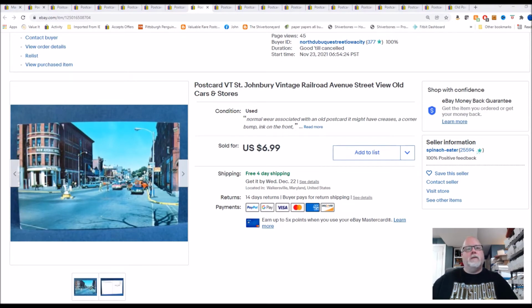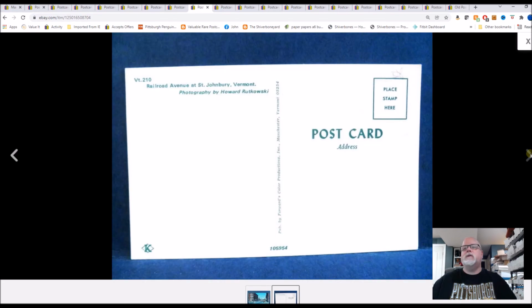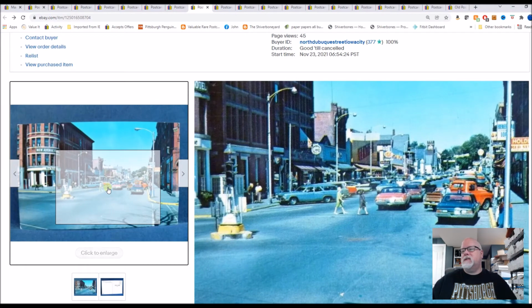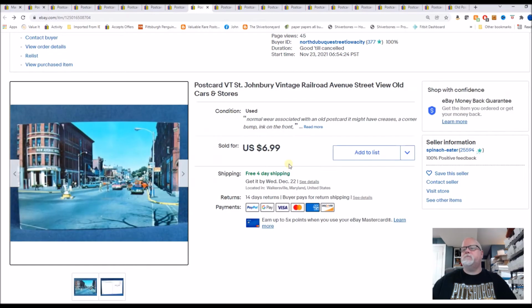The person who bought these told me that they are an artist and they use these street scenes in their paintings. So I encouraged her to share one of her paintings with me whenever she gets them done based on these postcards, and I will share them with you. So this is a street view from St. Johnsbury, never heard of it, Vermont. This is probably late 60s, early 70s, probably 60s. Street View, $6.99. Actually, I think it was a best offer, a little bit less than that.